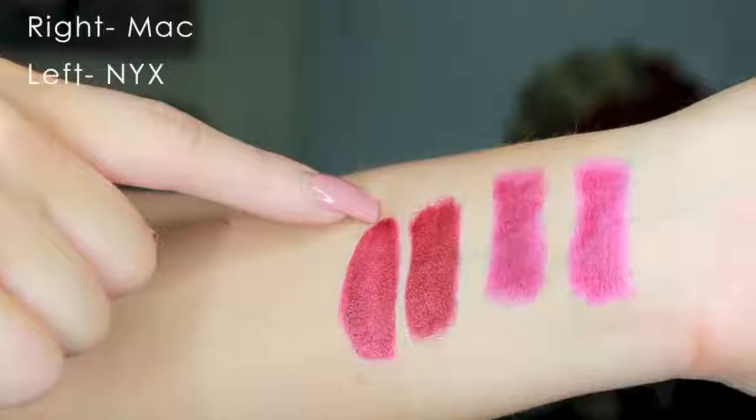They are pretty much the same color, and they're both matte, so the formulation and everything is the same. One thing I will say is I find with the NYX Soft Matte Lip Creams, even though I love them and I still wear them, they are drying to my lips, where I don't find the MAC matte lipsticks are nearly as drying. They're still drying because they're matte and all, but they're not as drying as the NYX ones are, which is a downside, but the color is the same, the formulation is the same.